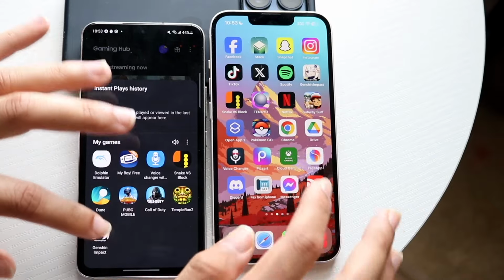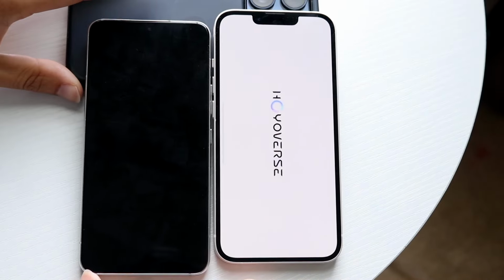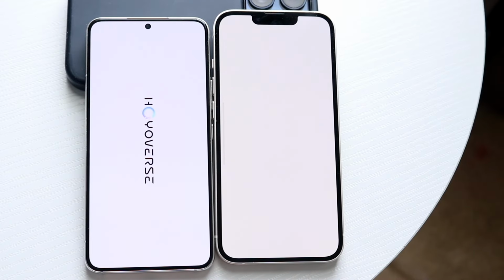Genshin Impact, we can try that one out. 3, 2, 1. Hopefully there's no storage permission things that come up. But we'll just wait until we get into the main display. But I'll definitely tell you between both are very good phones, right? Both are very, very good ones.